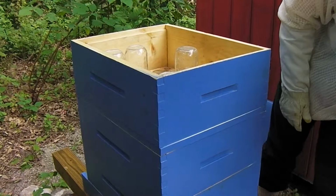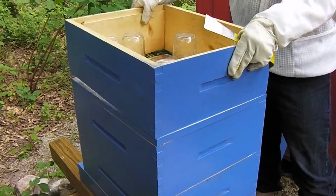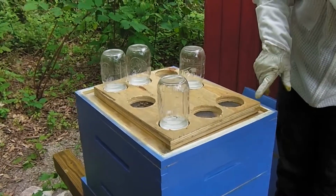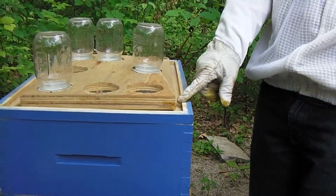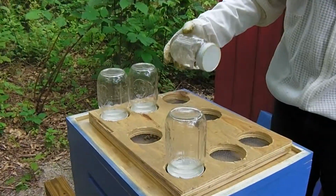I didn't bring any out, but I need to refill the feeders at some point. They managed to get up here, check out what happened. There's a gap now. I think the wood warped. Oh yeah, so much for keeping them out of here. There's not too many.